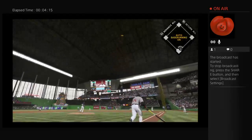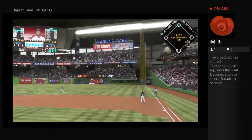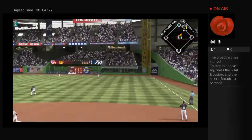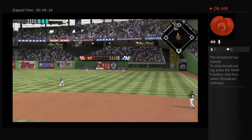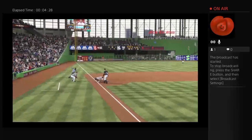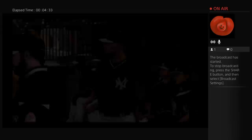High and deep to straightaway right. Is that a home run? No. Back goes Beltran, still going back. And just short of a home run, this ball's off the wall. Around second, he'll try for third. The relay throw, the tag, and he is out at third. Come on, David. So slow.